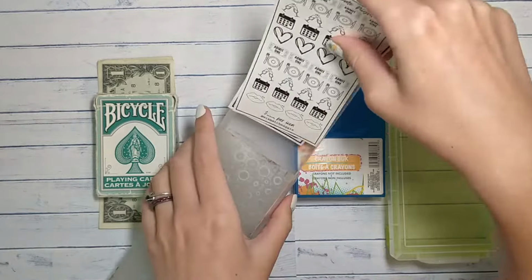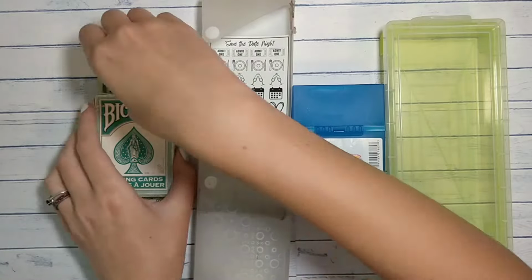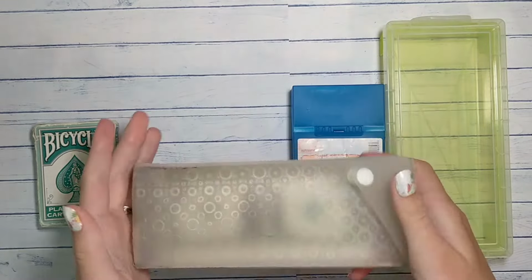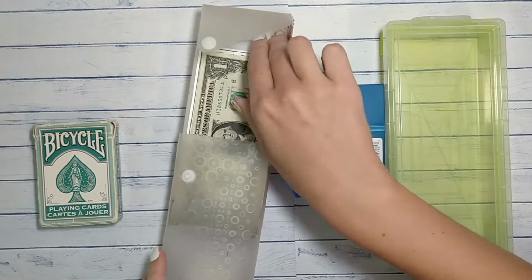So these fit perfectly in here. I usually shoot for my savings challenges to be around A6 size, but while you're doing it, money also stays in there perfectly. I thought that was a great idea. So if you don't really want a whole box or anything like that, these work perfectly.